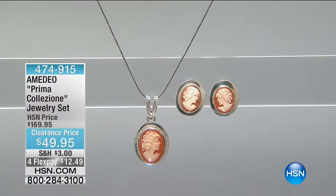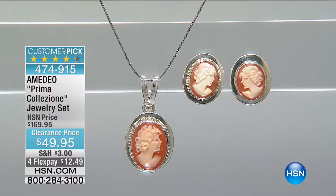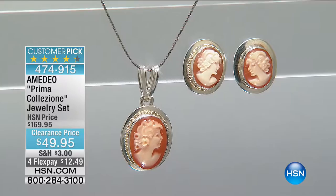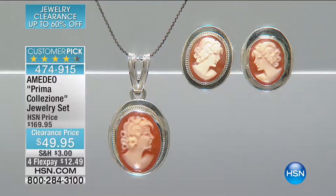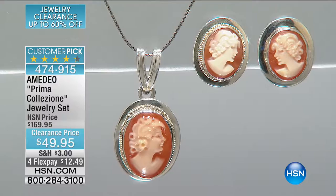Okay, so Amadeo Scognamiglio, genuinely from Italy, family, generation after generation after generation, hand-carving genuine cameos. These are genuine, hand-carved Italian cameos. These exact cameos are made in Italy. You are getting not one, not two, but three genuine hand-carved cameos from Italy for $49.95.